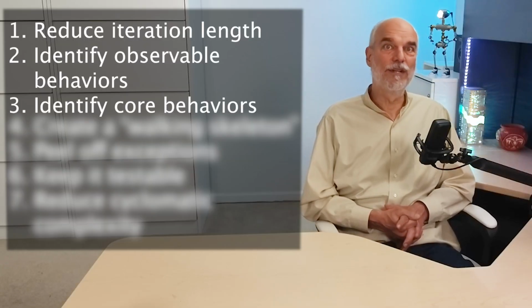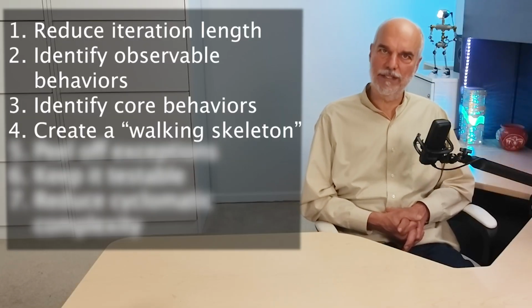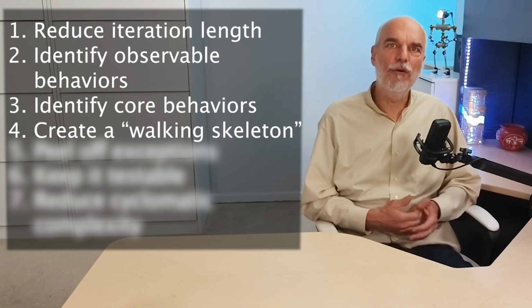Number 4, create a walking skeleton. Alistair Cockburn coined the phrase walking skeleton to mean a system that you can get working on day 1. The key is that it may not do everything that you want it to do, but it does do something. Building a system out in this way tends to be very efficient. It also gives us constant feedback as we're always able to build and run all of our automated tests.